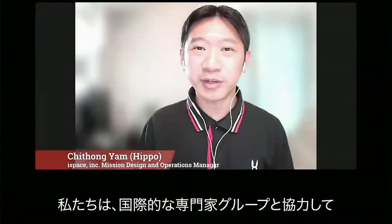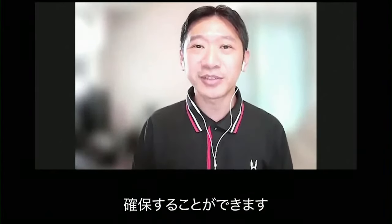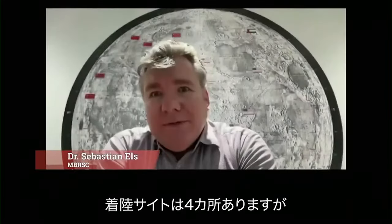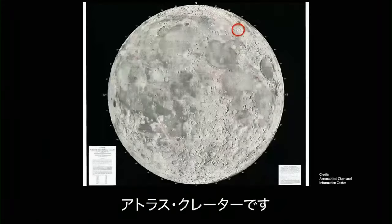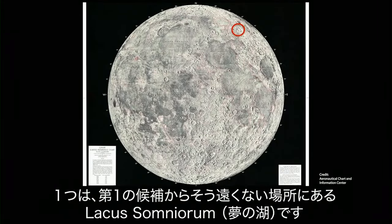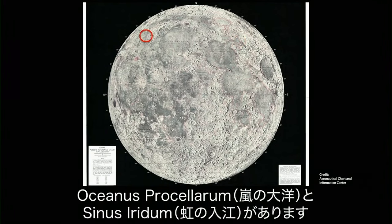We are collaborating with a group of international experts to help find suitable landing sites on the moon. This can allow the missions to have 12 days of sunlight on the lunar surface. Let's start with, where are these four candidate landing sites? Well, we have four landing sites. One prime landing site, which is the most exciting one we found, at Atlas Crater. And we have three backup landing sites. One is not too far from the prime landing site, which is Lacus Somniorum. Then one in the Western Hemisphere, where we have Oceanus Procellarum and Sinus Iridum.